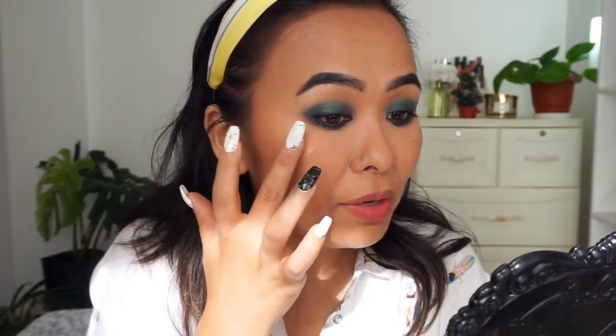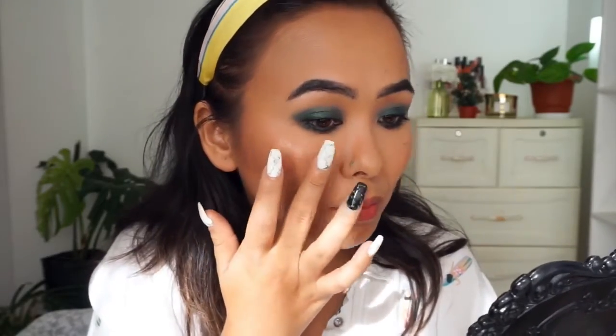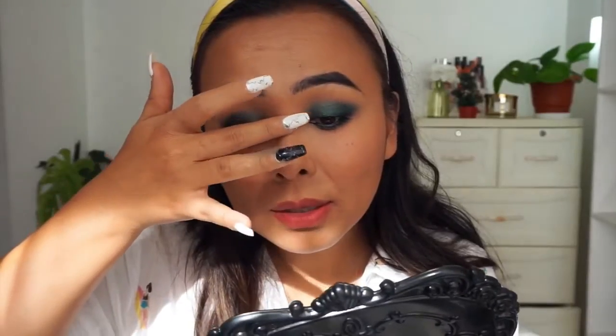So I just take a little bit of that onto my finger. You want to be very careful when you're applying cream liquid highlighters on top of your makeup, and very gently just tap it into your skin like that. You don't want to rub it, so just slightly pat it on the high points of your cheeks, on the bridge of your nose.